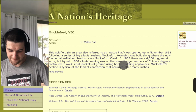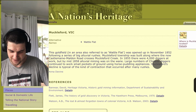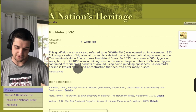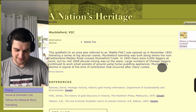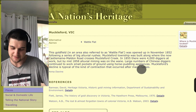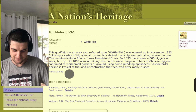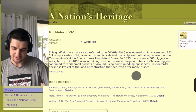In 1855, there were some 4,000 diggers at work, but by mid 1858, alluvial mining was on the wane. Large numbers of Chinese diggers continued to work small pockets of ground using horse puddling appliances. Muckleford's decline is typical of the kind of contraction that occurred after many rushes.